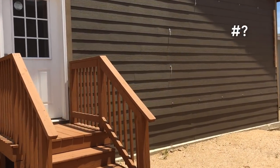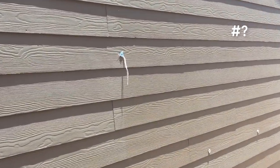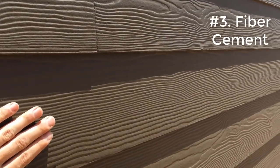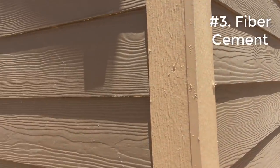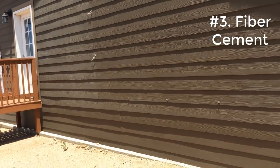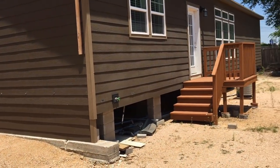Same question with this brown mobile home. From afar, what type of material is it? It looks like wood. If you get closer, it looks like wood. But it is definitely cement. The fiber cement material is made from silica, cement, and wood fibers. Very strong, very durable. Something I like about this mobile home is that the fiber cement is actually brought all the way down to the bottom, making it look more like a traditional home.